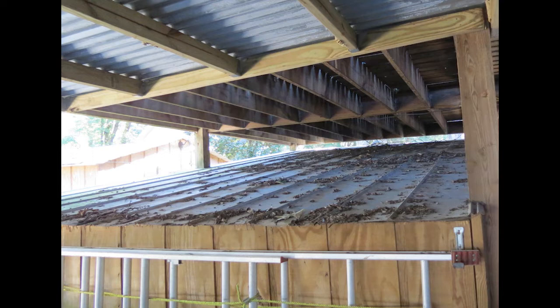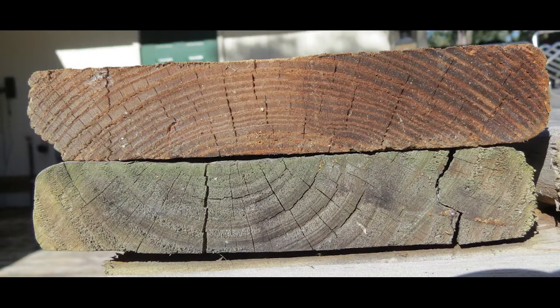Now, if you have to replace any boards, there's a certain way that you should put them down. What we're looking at is the very top board here. You can see how the crest of the curvature of the grain should really be just like that at the top. Now the bottom board would be wrong. You want it flipped around like the top board if you're going to be placing it down, because this will keep it from cupping or help mitigate that potential issue.